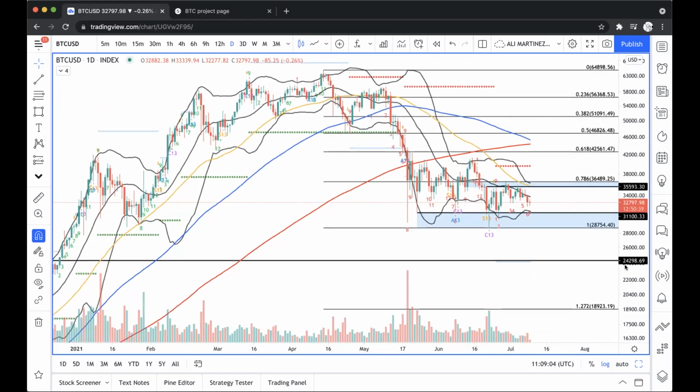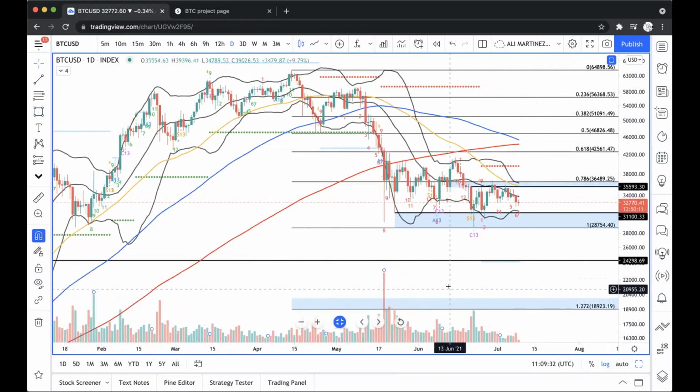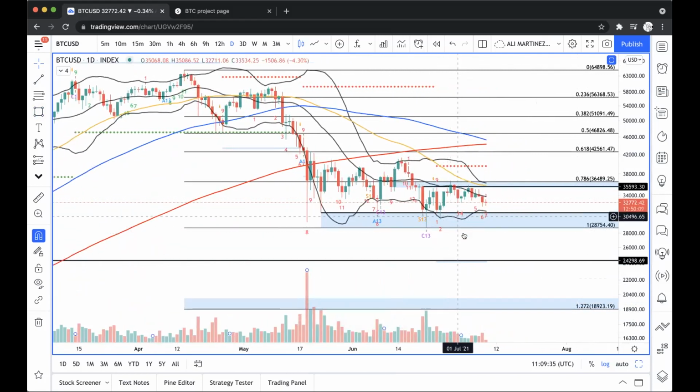Upon a daily close below that price point, I am targeting first $24,300, and if that level right there fails to hold, which is basically where the breakout line of the discussion indicator sits, then we're potentially going all the way down to $19,000. I mean, we could potentially make this basically a demand zone right here between $19,000 and 20,000. But yeah, that's basically what I'm seeing for Bitcoin.